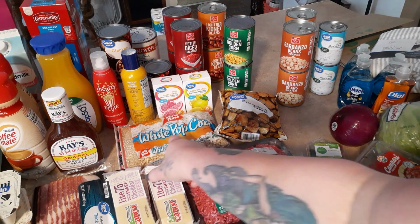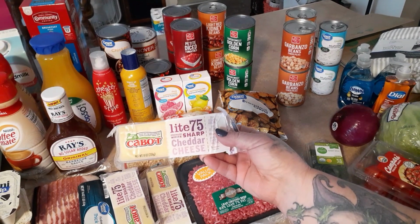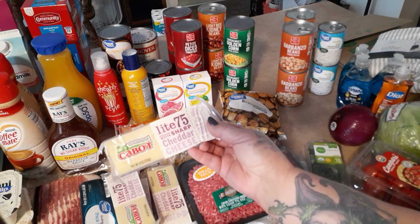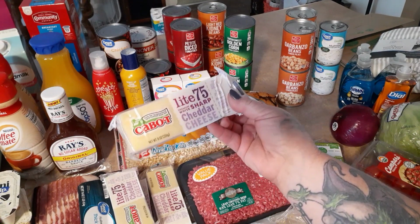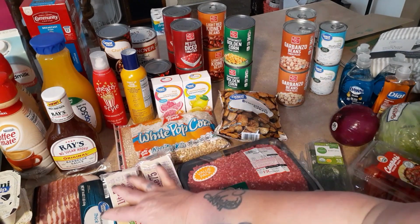The cheese was also on sale. It was buy one get one free, so I got them for $2.14, which is pretty much unheard of. So I got 4 of those. These will last a long, long time in the fridge. That has been my experience.